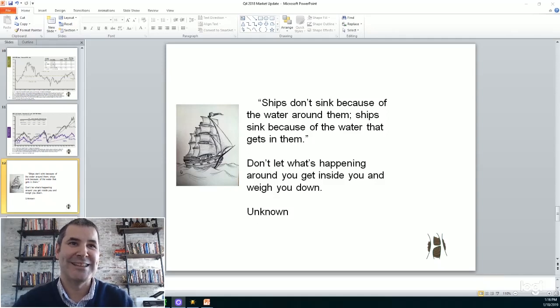So finally, I'll leave you with this quote here. Ships don't sink because of the water around them. Ships sink because of the water that gets in them. So don't let what's happening around you get inside you and weigh you down, especially if you're watching a lot of news. They do tend to dramatize things. And so that's why I try to do the best I can to communicate as often as I can to my clients, so that you guys know what's going on. You hear the more objective news of what's going on with the economy and the markets.